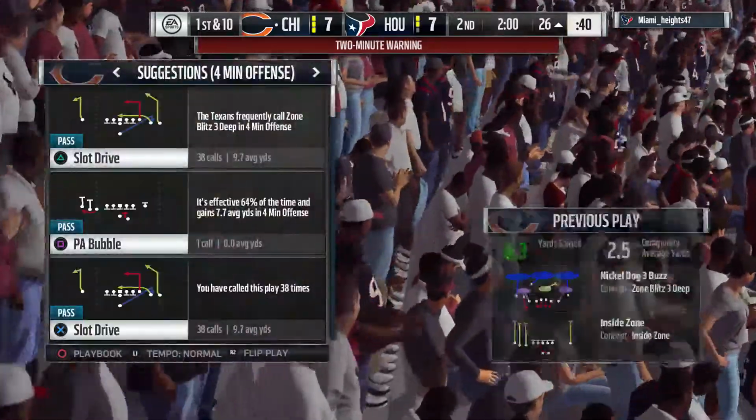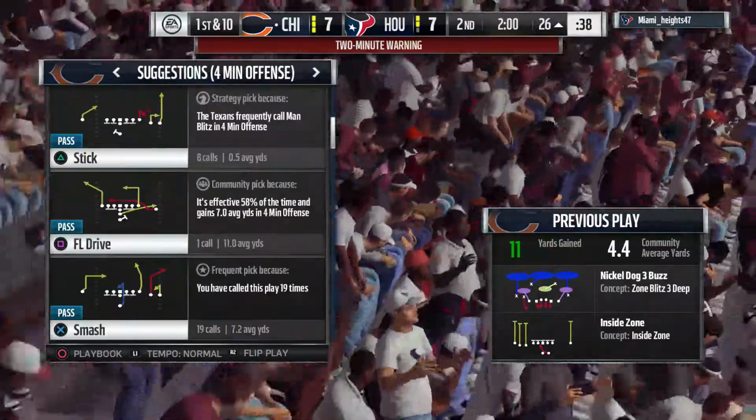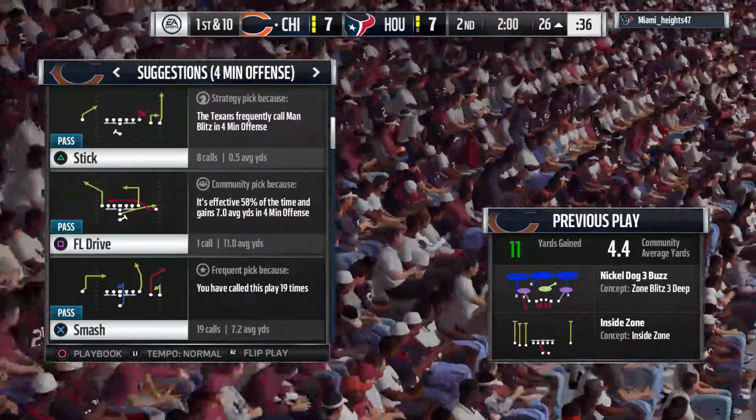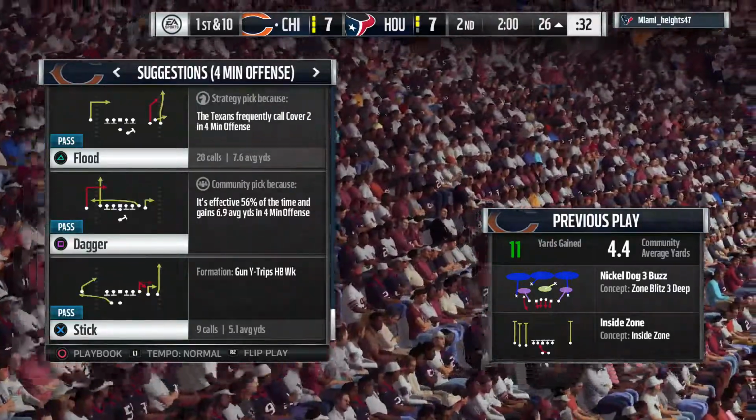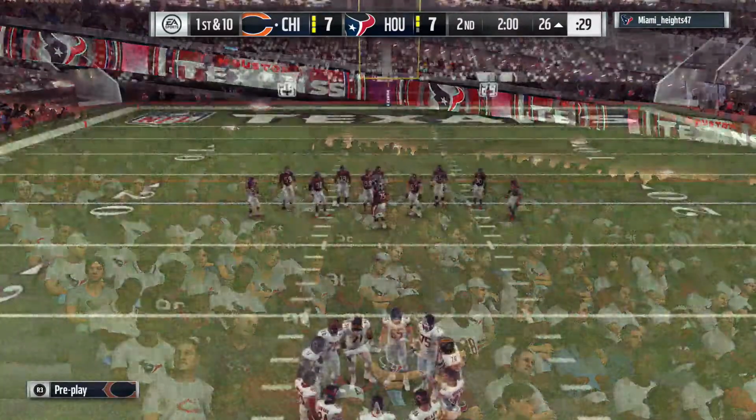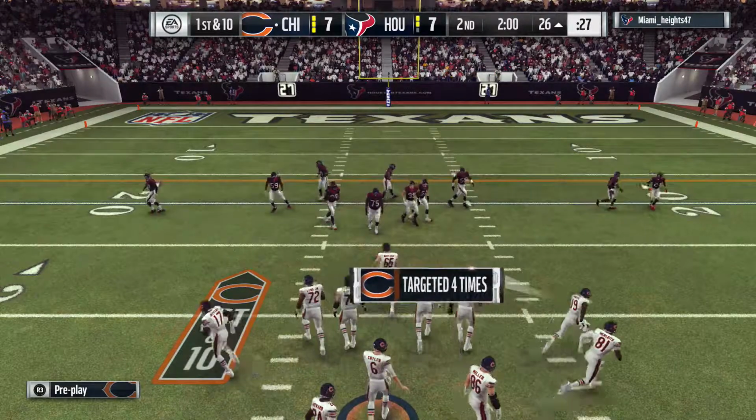And with that, it's 2-minute warning time here in the NFL on EA Sports. First down and 10 now for the offensive group.